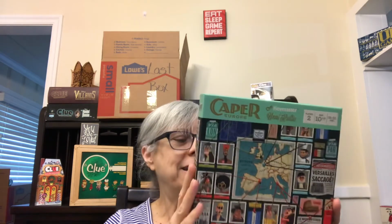I played this the other day, and we played the first scenario, which is Paris, and yeah, there's plenty of replayability in this one as well. Let me give you some stats about Caper Europe. Besides that, it came out in 2022, and it's a 2-player game. 2 people. That's it. It's another one of those 2-player games.